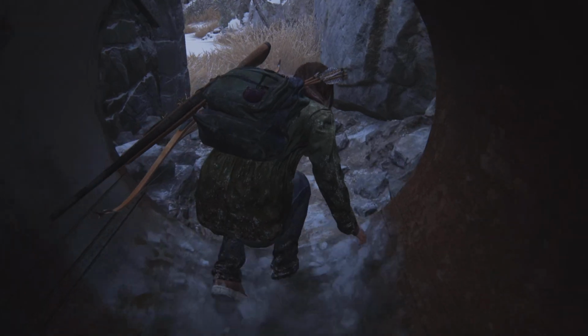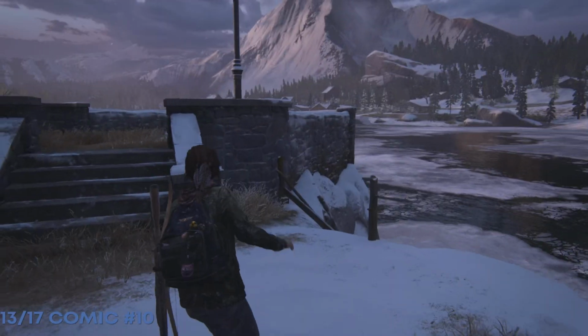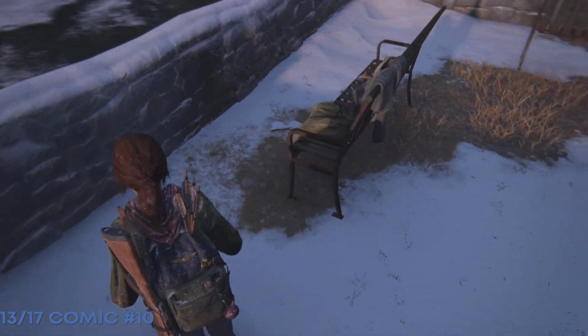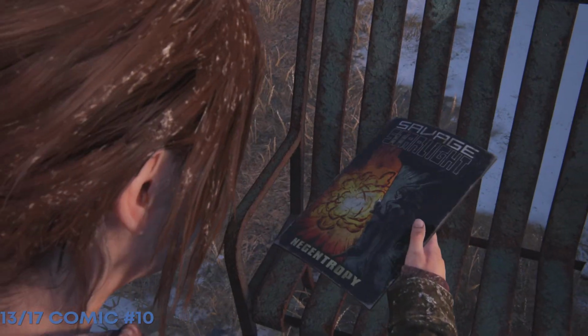Before you do that, head to the left here. There's going to be a little area with some benches. On the bench right here in front of us, looking out onto the lake, is our next comic.